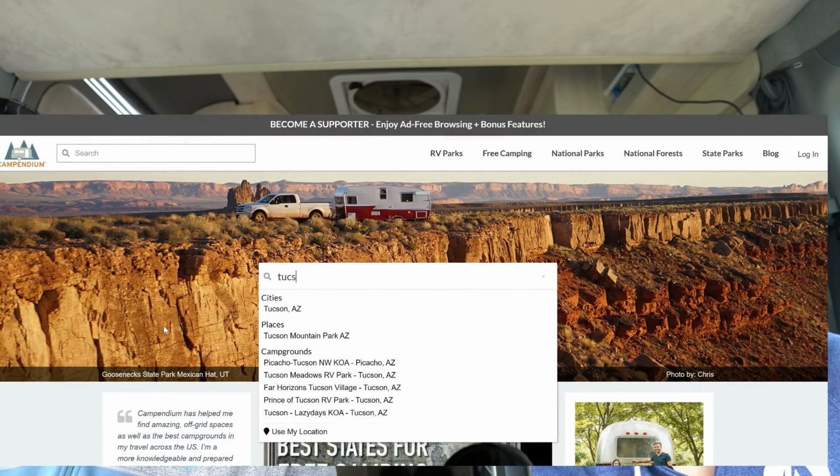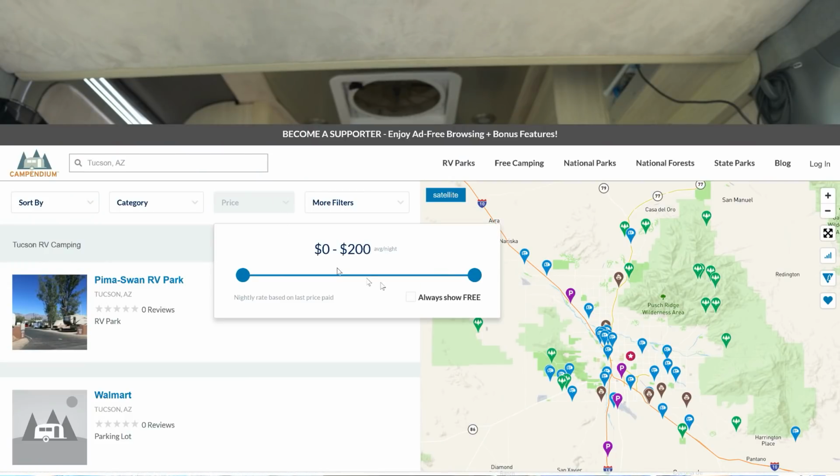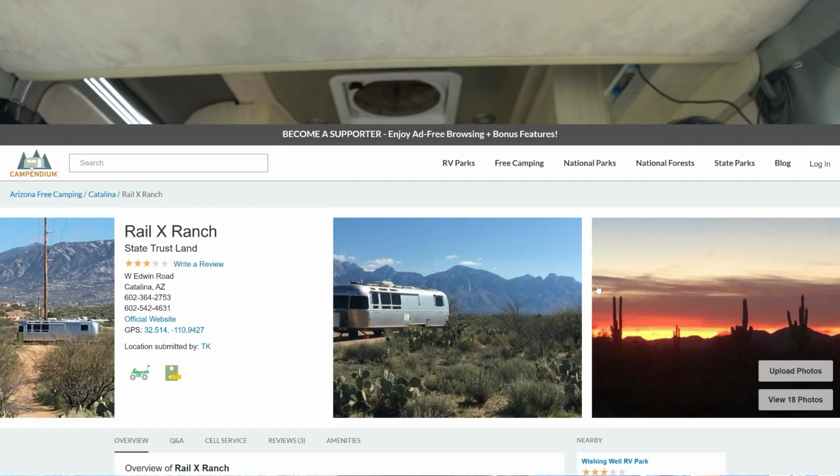So we are on our second week of boondocking. We are in a different location, still outside of Tucson, Arizona. And this week is quite a bit different than last week. And without really doing any major changes, we've already improved quite a bit.